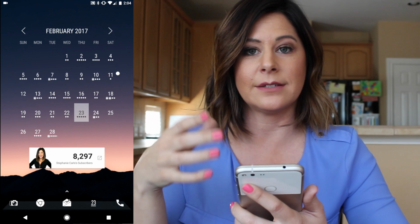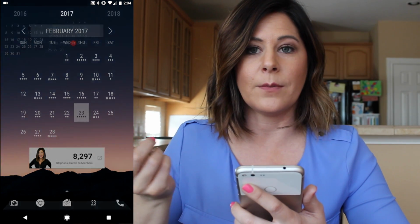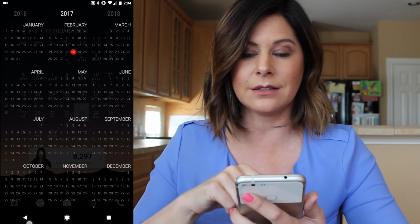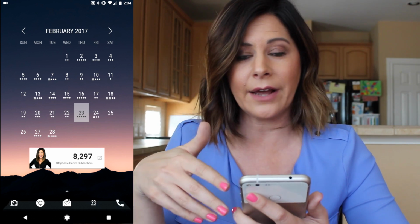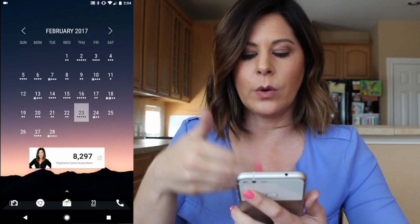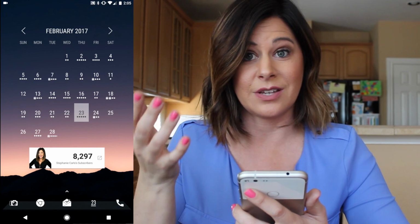I really like this as a widget because I don't want to have to open up my entire calendar app. This is great. You can click on the month. It'll give you your entire year as a breakdown so you can see things very easily, very quickly. You can click on a date. You can even add something right there. It connects right with your Google Calendar, so it just really helps out in quickly glancing at a calendar and seeing what date or day things land on, so it makes it much easier to manage.